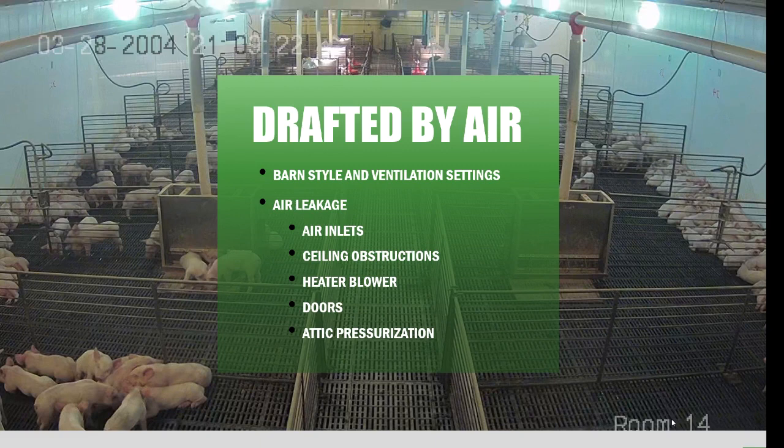So here we'll cover the barn style, air inlets, ceiling obstructions, heater blowers, door leakage, and then somatic pressurization.